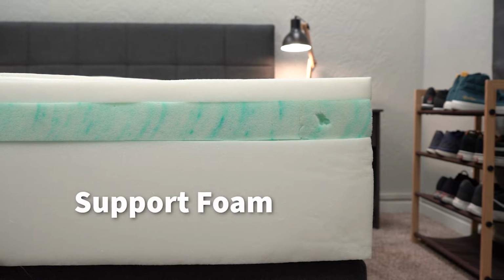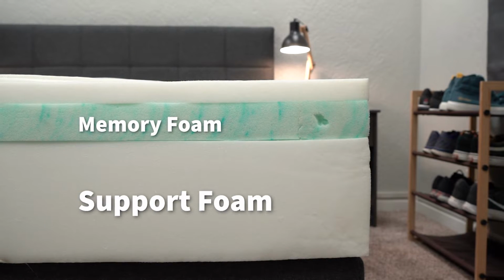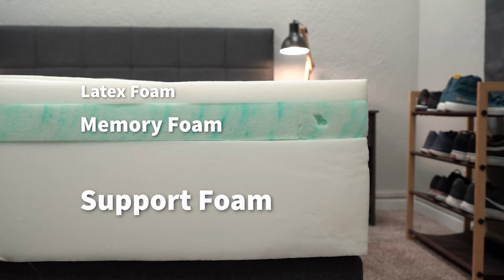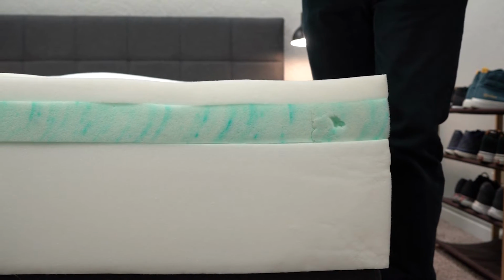Now let's get into some of the differences between these beds, and I'm gonna talk first about the construction of the GhostBed mattress. So this thing starts off with a layer of support foam on the bottom, then they have a transition layer of memory foam, and then the top comfort foam layer is a synthetic latex foam. And this construction will all add up to give the GhostBed mattress more of a mixed foam feel.